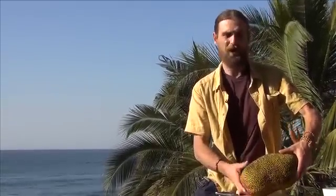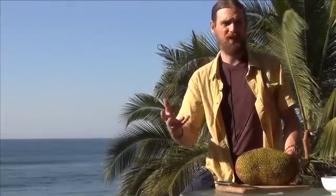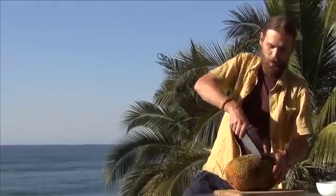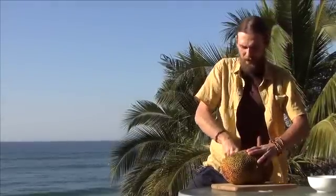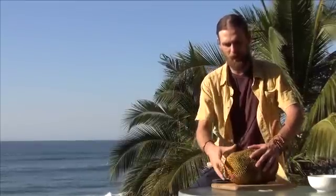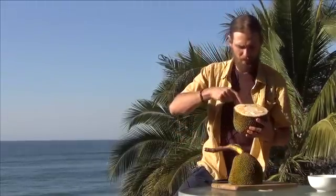Now we're gonna cut this open, and inside is where we find the food, the sweet fruit, as well as the seeds. Both can be eaten. The seeds need to be roasted, but the fruit is quite a tasty food. So I'm gonna just cut it open like so. Typically they cut it lengthways, but because we want to show you the sections and how it's sectioned, I'm going to cut it this way. So here we go.